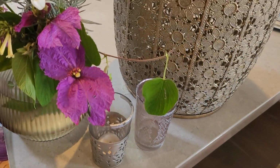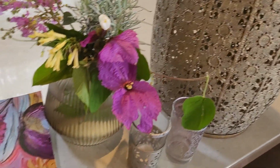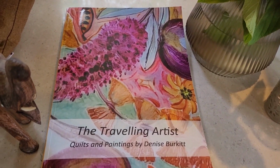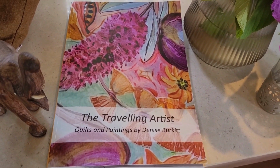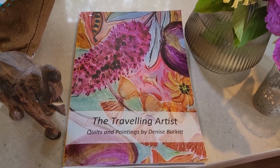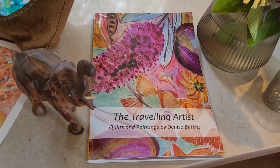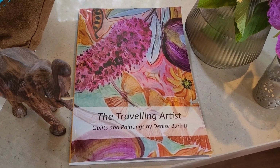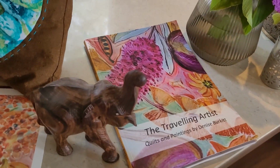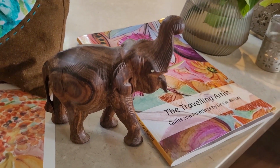Just a few things in my house that remind me of travels to India. I've been there a couple of times now. This is a new book which I launched just at the International Quilt Show in Houston recently, The Travelling Artist, and it's made up of my sketches and the quilt exhibition I had there at Houston. That's available on my website, which is deniseburkittdesigns.com.